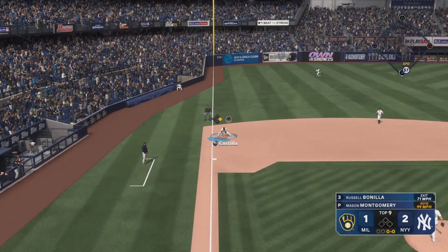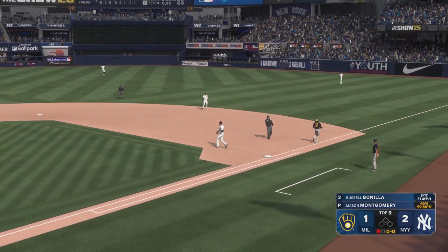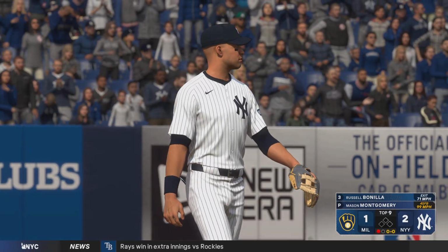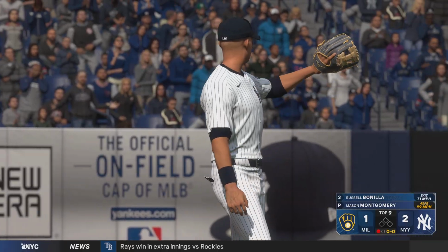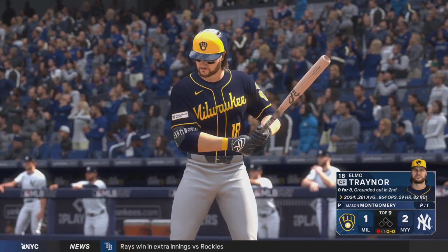On the ground to third. Throws to first in time. Now 1 gone in the ninth. That's why you hug the lines on the corners late in the ball game like this, positioned perfectly. He's 2 outs away. Trainer will hit next.